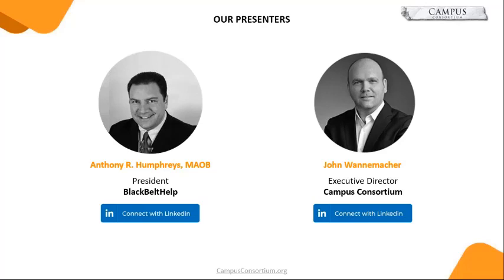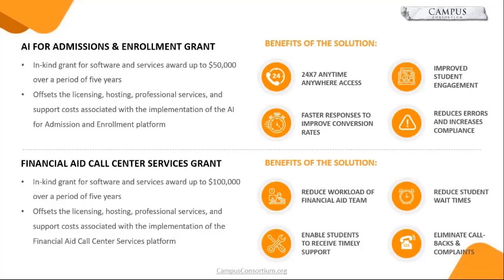With that said, here we have an overview of the two different grants, both the AI for admissions and enrollment and the financial aid call center services grant. These are in-kind grants of software and services underwritten by the Campus Consortium and our technology partner, Black Belt Help, and are designed to provide institutions with these platforms. The grants provide an in-kind grant for software and services awarded up to $50,000 and $100,000 respectively over a period of 5 years. These grants are intended to cover the costs towards licensing, hosting, professional services, and any support costs associated with implementation of these platforms.